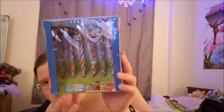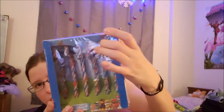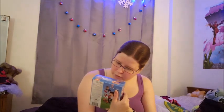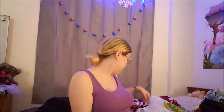Oh, another thing that I found at the dollar store. Now these were $2, I think. No, $1.50. So close enough to $2. They're Paw Patrol candy canes. Now, you can't see the individual pups that are on them. Well, maybe you can, I don't know. But they're Paw Patrol. For $1.50, candy canes for the kids. Something fun. Oh, they have all the pups on each one. But they're just really, really tiny.